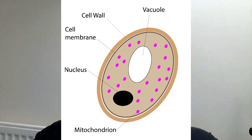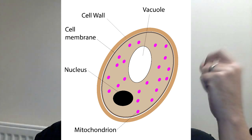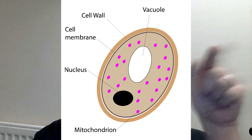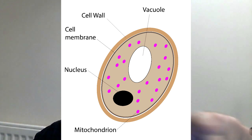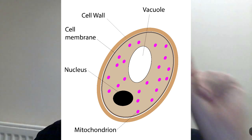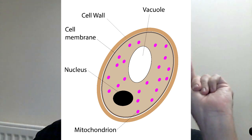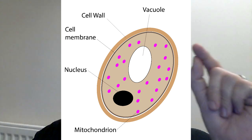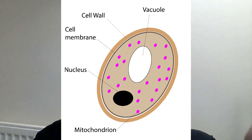Now the similarities, it shares cell membranes, it shares cytoplasm, it shares mitochondria with all the other types of cell. It also shares a cell wall with the plants and the bacteria, the prokaryotes, except in a fungal cell, that cell wall is made of chitin, which is the same stuff that insect exoskeletons are made of. So again, we're kind of edging nearer to it being an animal.